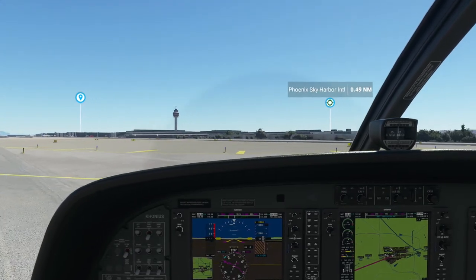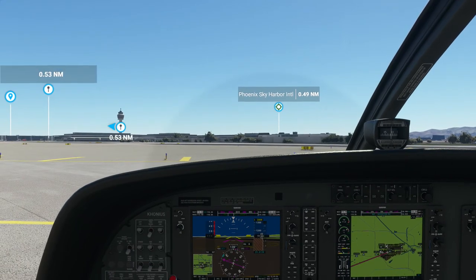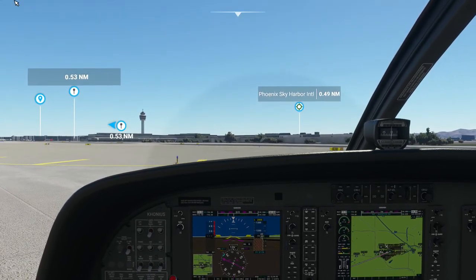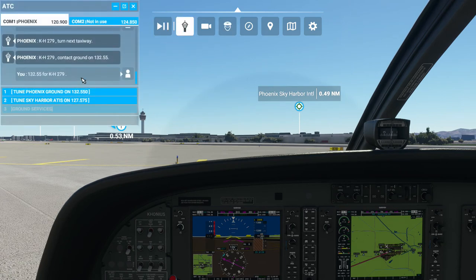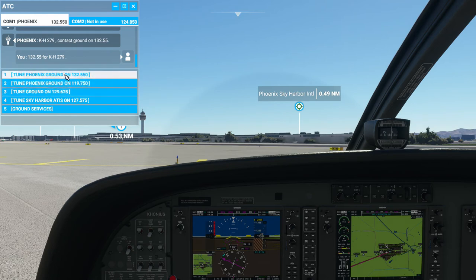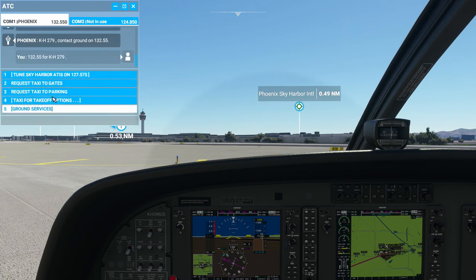KH279er, turn next taxiway. Alright, that's kind of what we did. KH279er, contact ground on 13.255. Alright, so that's my role to do. 13.255 for KH279er. Oh, they set a different ground. Ground on 13.255.